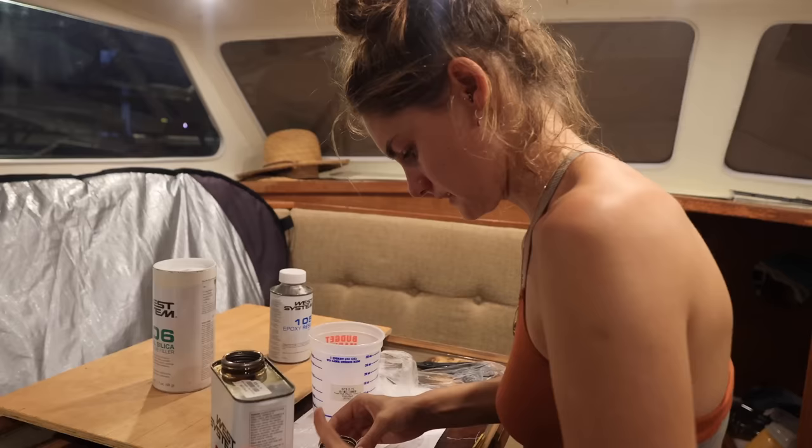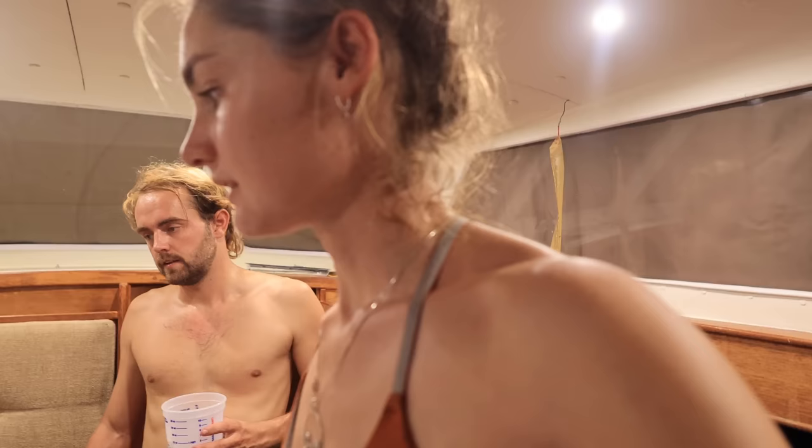So some proper backyard epoxying. Scrap that, it's too warm to do epoxy tonight, so we are just cooped up, so I guess we're gonna have to do it in the morning.